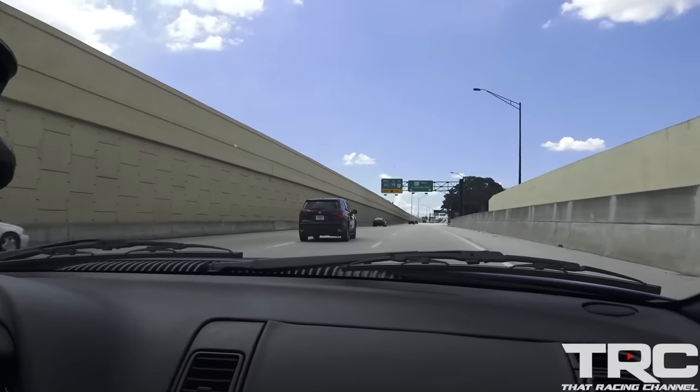What wheels and tires are on the car? We got CCW 18-inch setup, the 18x10s and 11s. Can't go wrong with that. We've got a set of Brembo 6-piston, 4-piston stopping power behind that, and it's just a really nice setup.